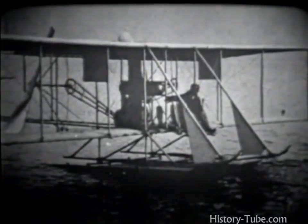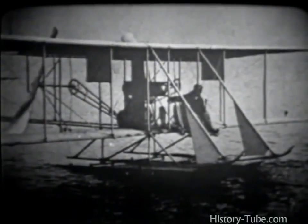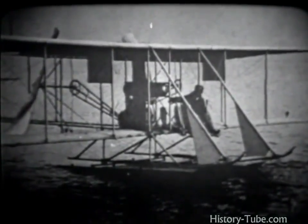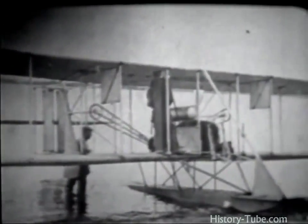The B-1 was operated either as a land plane or a seaplane. Here is one configuration with two floats, and here one float only is used with the addition of wingtip floats to keep it balanced in rough water.